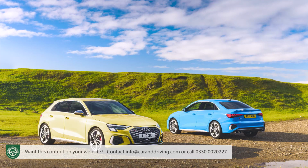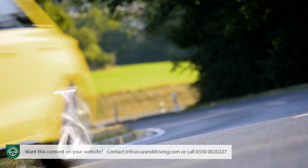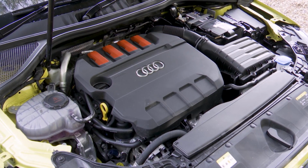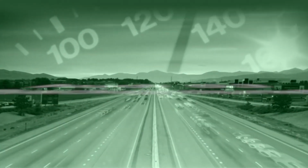All without delivering the kind of showy exuberance of some of its rivals. There's a choice of either 5-door Sportback or Saloon body styles, and either way, you get a very complete 310 PS performance package which is cool, understated and very Audi.